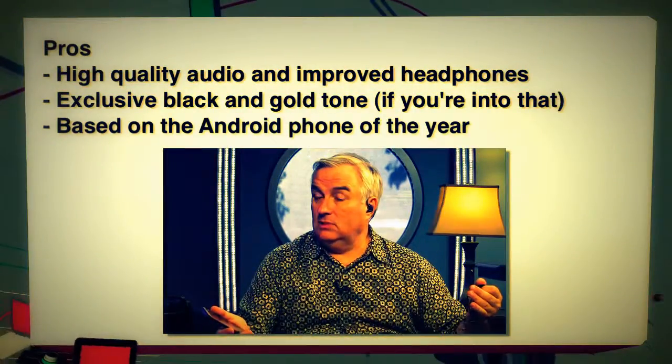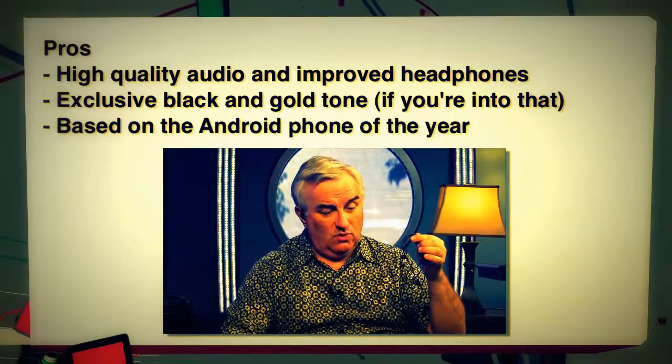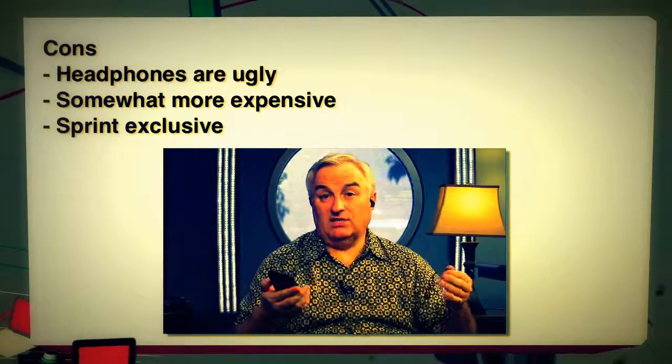So here's the pros and cons. The pros, yes, it sounds better. It really does sound better. And these headphones are better than the standard HTC One headphones. The cons, it's $50 more, and you may not like the styling. You don't get a choice. And of course, the other con is it's Sprint. It's a Sprint exclusive. So if you don't have good coverage where you live, and we don't, Sprint's not very good here, then this isn't a good choice for you.